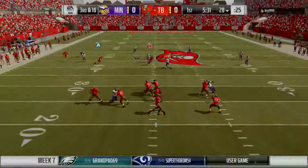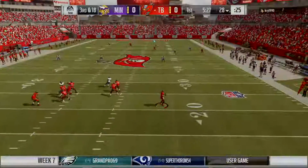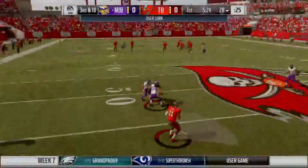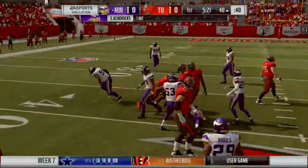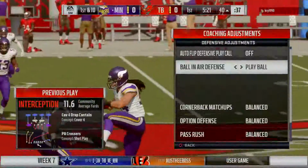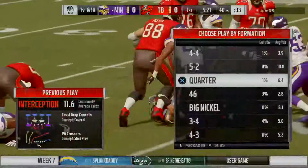Off the play fake, Bowers. He rifles one that's intercepted. Picked off by the linebacker, Eric Kendricks. And to the 40-yard line, that's where the return stops. That's now his 2nd interception in as many weeks from his linebacker position.